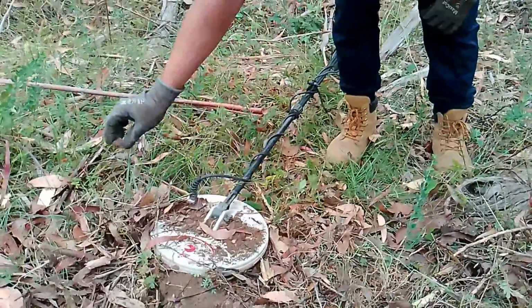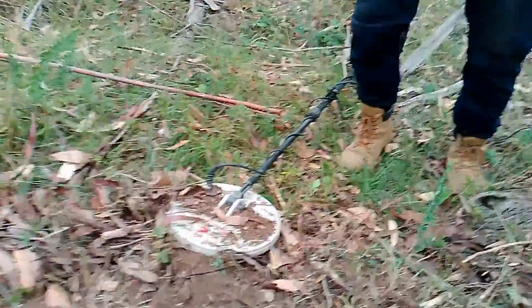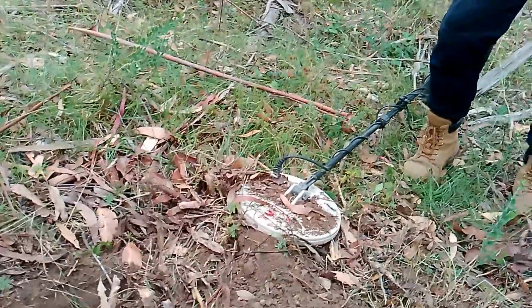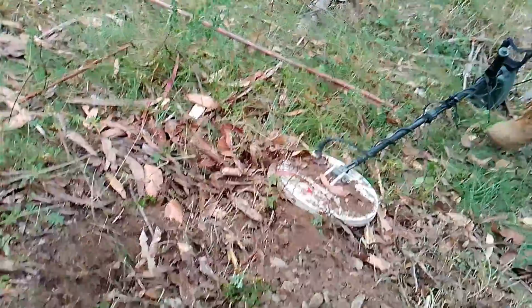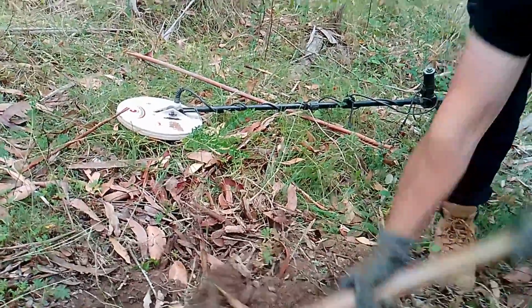Sounds great. Flick it up in your hand, it'd be half an ounce, three-quarters of an ounce if it was gold. By the same token, if it was gold, it'd scream out as well. Gold would carry the signal a lot better than a bit of rusty metal. Righto, mate, I'll go back to where I'm working.